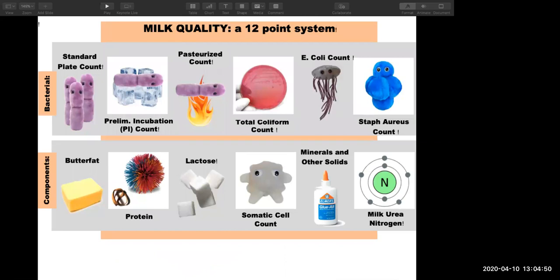Okay, so I'm not going to get too far into the technical aspects of milk quality, but basically there are ways that farmers are evaluated on the quality of their milk. It's bacterial on the one hand and the physical components on the other: the ingredients of milk on the one hand and the bacteria that's there. Usually the standard plate count is how many colony forming units per milliliter of milk. It could be good microbes that could make your cheese taste great, or it could be bad ones. It doesn't matter. It's just how many microbes are in the milk.